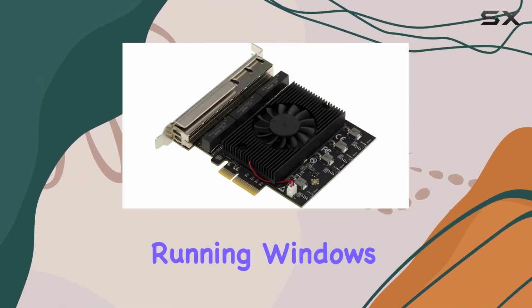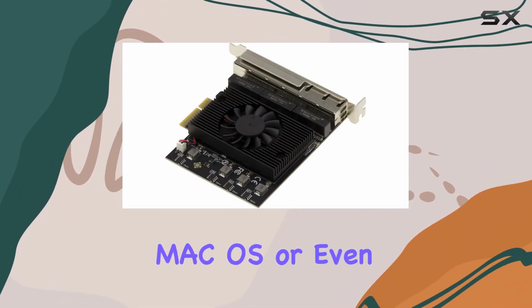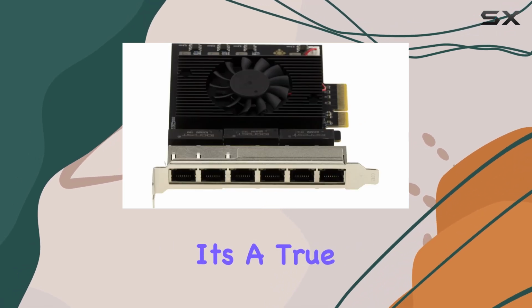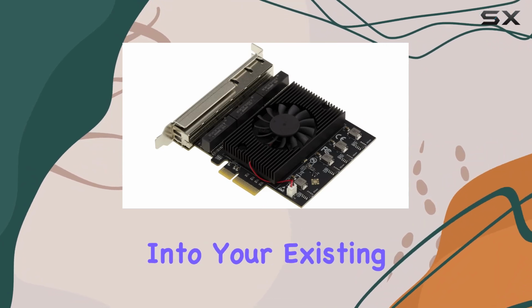Whether you're running Windows ME or the latest Windows 11, along with a range of Linux distributions, Mac OS, or even the vintage DOS, this card has you covered. It's a true plug-and-play solution, offering seamless integration into your existing system.